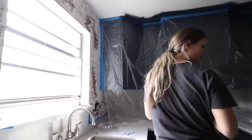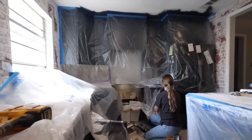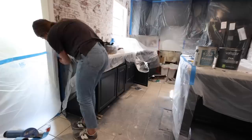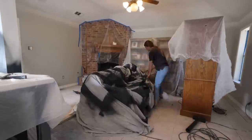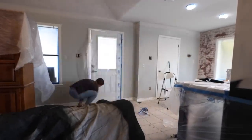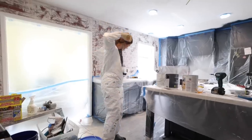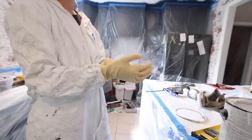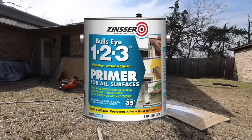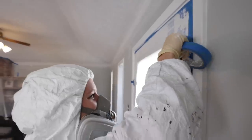After our coffee break and a few hugs, I finished masking everything off and was ready to paint. I started with a Zinsser water-based stain-blocking bonding primer that I sprayed on all of the trim, the windows, and a few stains that were coming through on the ceiling.